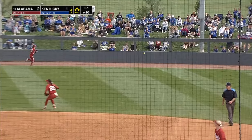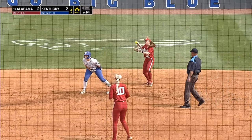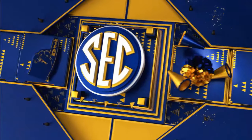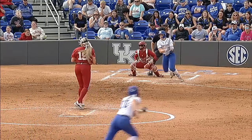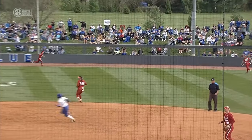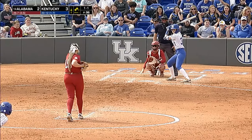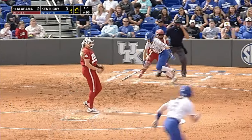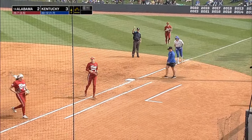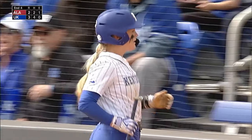Hamilton strokes one. It's going to make the wall. Two runs in, as Reisner and Mitchell score. Right center. Instead it goes to the shortstop. And a tough play, but the inning is over. But not before the Wildcats get two runs on three hits. They leave a couple on base.